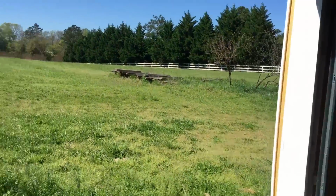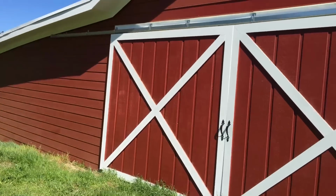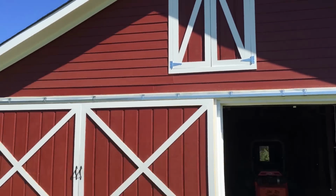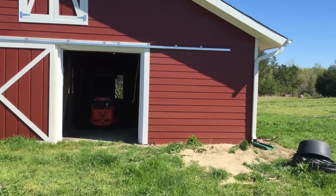I know I showed the outside of the shop to you guys fairly recently, but for those that don't make every video, this is what it looks like now. We've got the doors in. There's a door there, it's just rolled up right now.